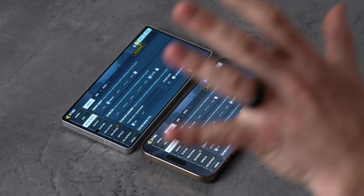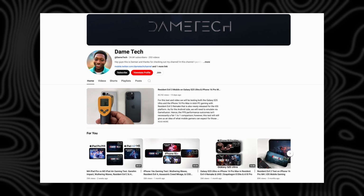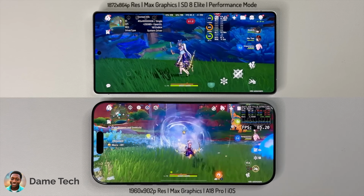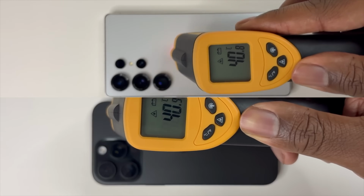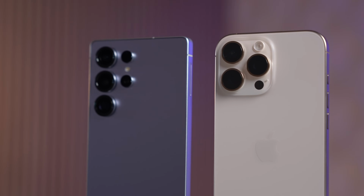Now, one of those ways is actually gaming. Of course, I did some testing with Call of Duty Mobile, but that is a very easy to run game. So with that said, I want to refer over to Dame Tech, who has tested these two extensively, and he is actually very impressed with the Snapdragon 8 Elite because it has finally caught up to the iPhone in terms of FPS, even slightly beating it in the game Wuthering Waves. However, at the drawback of higher power consumption and higher temps while displaying lower resolution, but hey, it did finally catch up in terms of performance, so that gives me confidence in Snapdragon with the future updates that we should be seeing soon. Now, moving over to the third category I want to talk about, that is display differences.